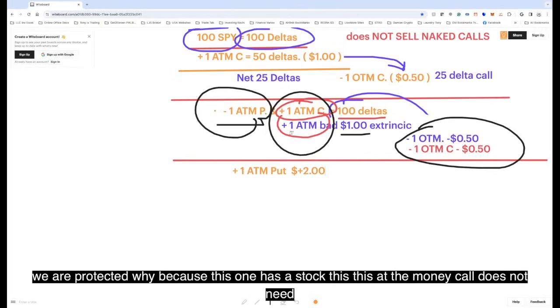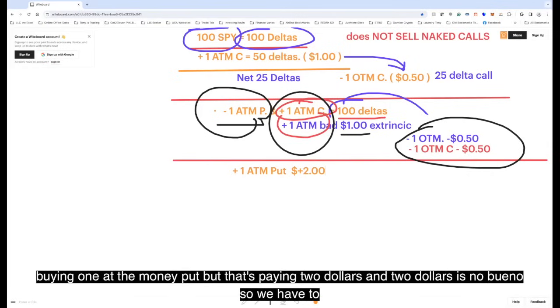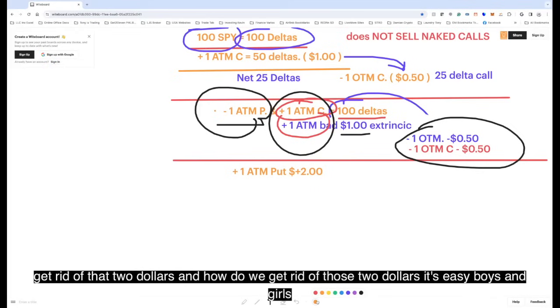Why? Because this one has a stop. This at the money call does not need protection because it has a defined risk. But this at the money call does need protection because it has this at the money put that is putting us in danger. So a way to protect ourselves is buying 1 at the money put, but that's paying $2, and $2 is no bueno. So we have to get rid of that $2.